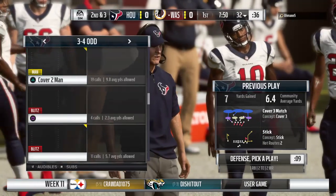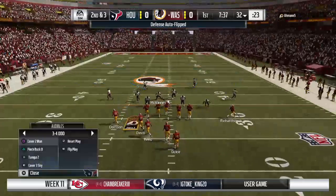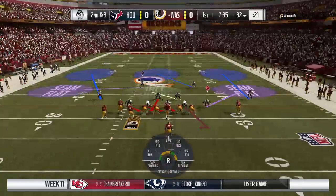3-step drop, ball's out of his hands, right to the tight end. Nice completion, just like they do it in practice. Able to get 7 on that first down pass play. 2nd and 3.